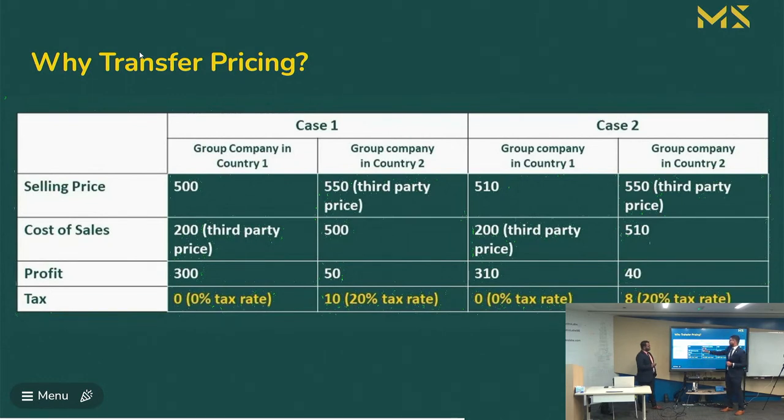Now, if the same thing is being sold here, there is a third party price, which is 550, yes. And the cost of sale is 500 dirhams, and the profit is 50 dirhams, and 20% of 50 dirhams is 10. So the logic is, instead of buying from a third party for 200, they bought it from the group company in country one for 500, and they have reduced their profit to 50. It could have been around 300, but they just made it 50. And on 50 at 20%, they are just paying 10 dirhams.